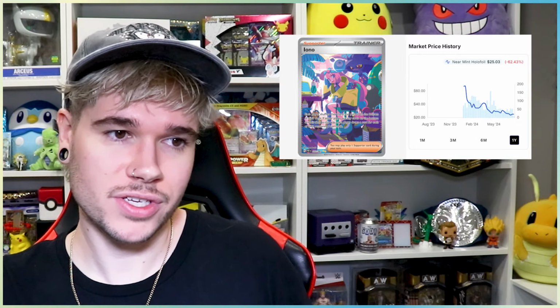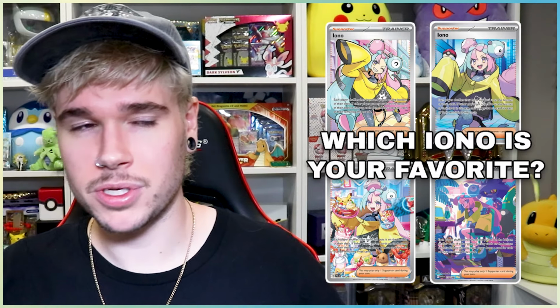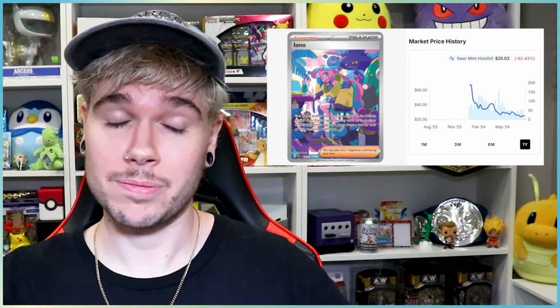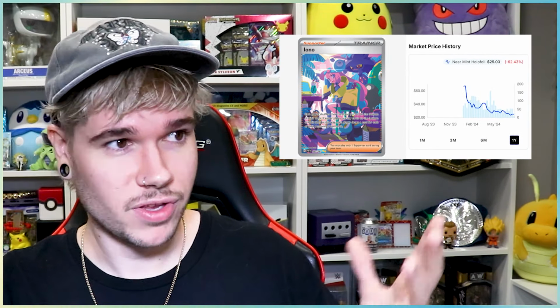I'm surprised it got this cheap, but like we all know by now, there's a lot of versions of Iono out there. Pokemon has done a really good job controlling this card, especially because it's so competitive and so collectible. You kind of need it accessible to people. Printing so many versions did exactly that. Really cheap. Might be time to pick it up if you need it for your collection or you're looking to invest in a few copies, maybe try to grade one. Now might be the time.